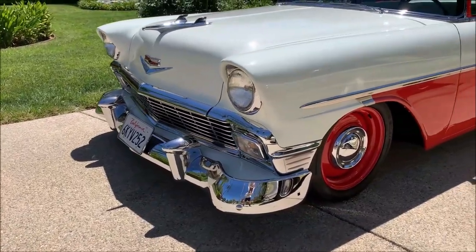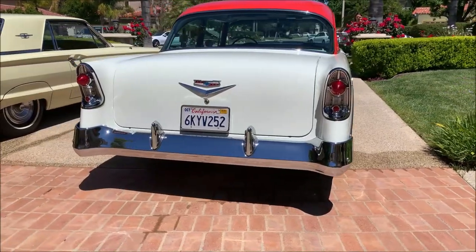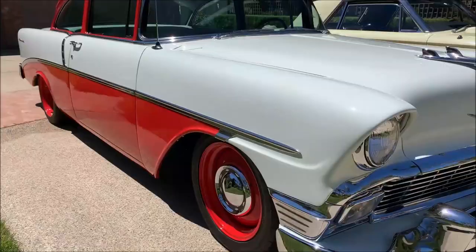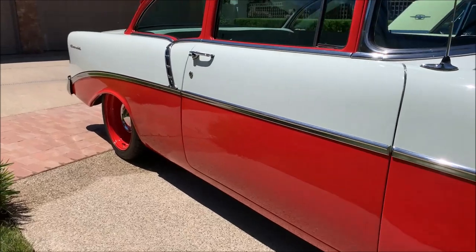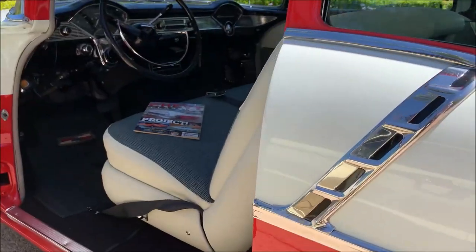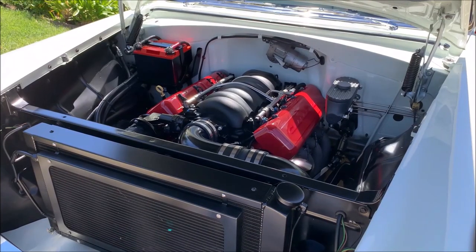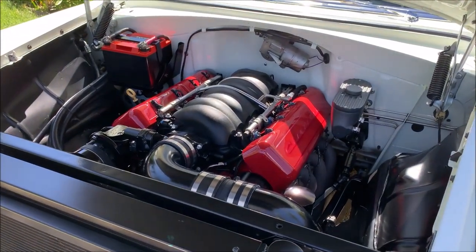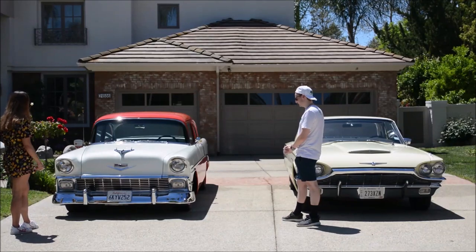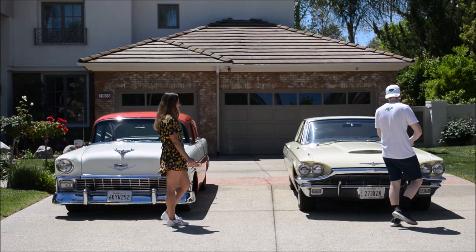This is a 1956 Chevy 210 that belongs to my dad. It's a two-door post, and it was built by American Muscle Cars in San Bernardino, California. It's got an LS3 Corvette motor on an Art Morrison chassis. The significance of this car to my family is that my dad's first car was a Tri-5 Chevy, and he really wanted to build his own Tri-5 to his specifications. So, voila.